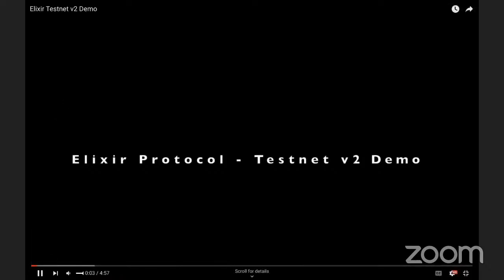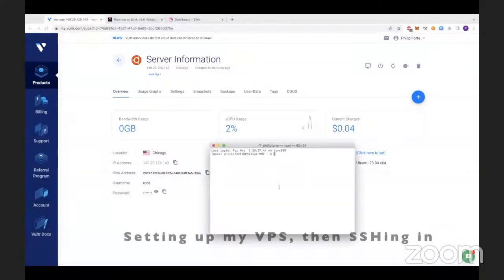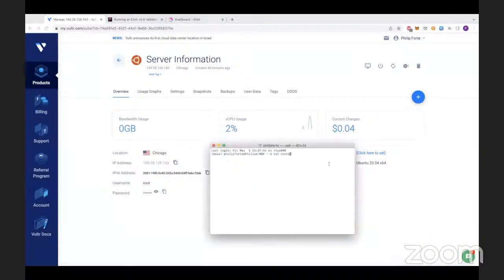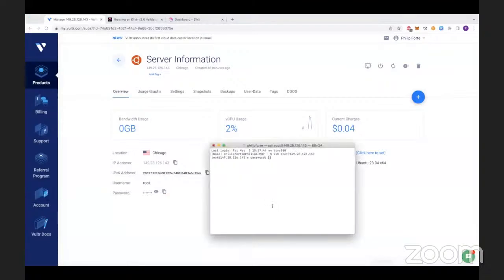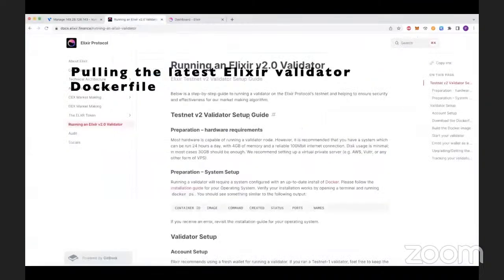There's no sound, so I'll just walk through. So here's our VPS instance. There's also titles. We pulled this together for the Injective Hackathon. So we're SSHing into the VPS that we have set up. Super low hardware requirements, by the way, but we essentially are pulling the latest Elixir Docker file.